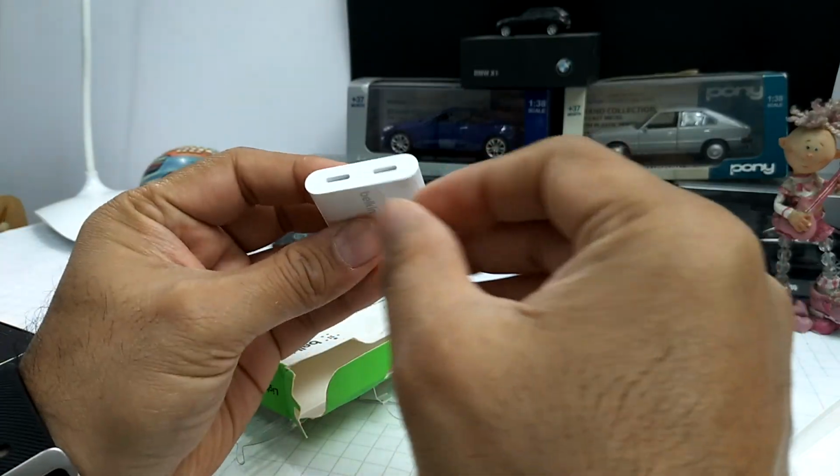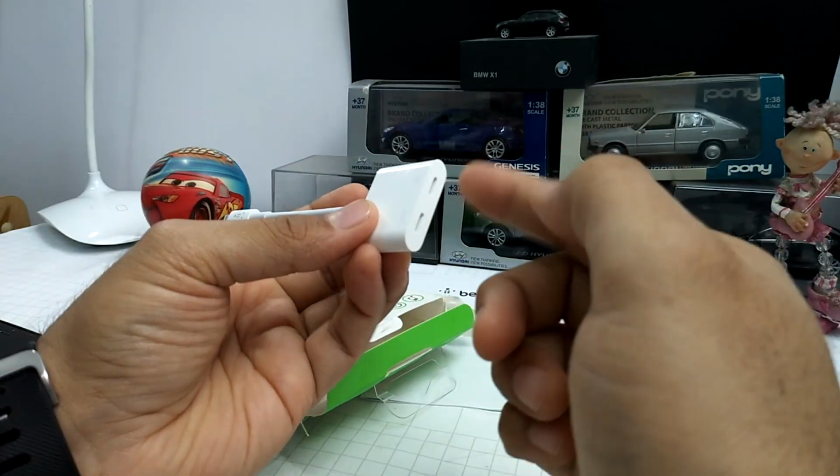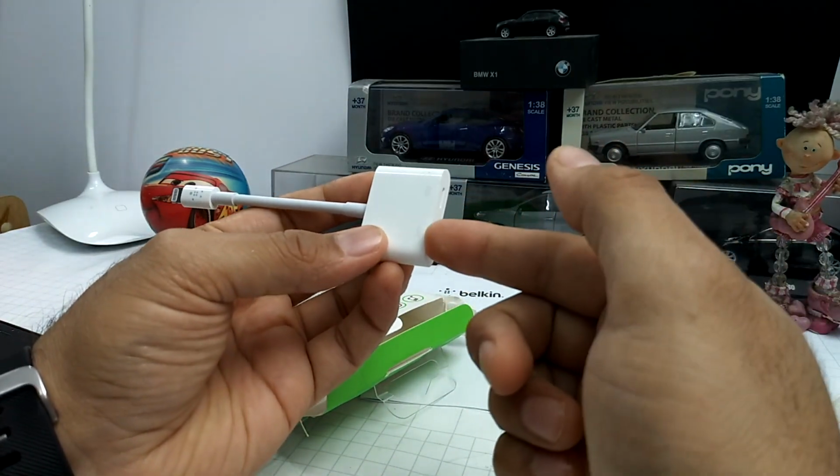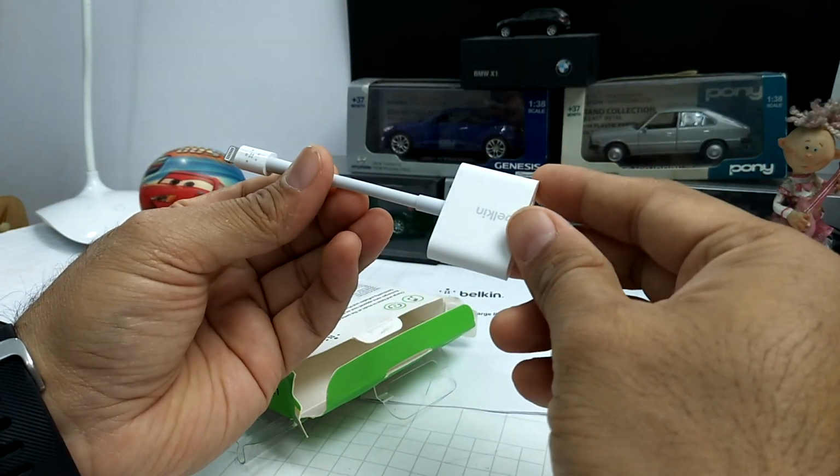And the good thing about these is that these are interchangeable, so you need not worry about plugging in to the wrong one. So if you are plugging in the charger to the left one or the right one, the audio will work from the other one which is not in use.